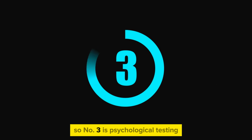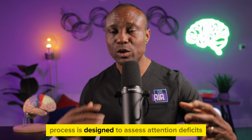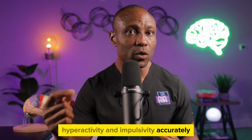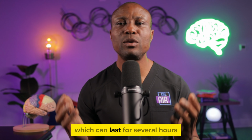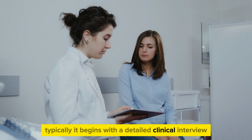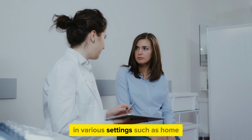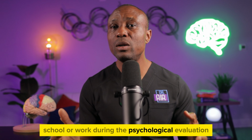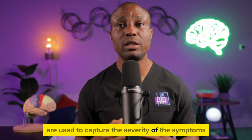So number 3 is psychological testing. This comprehensive process is designed to assess attention deficits, hyperactivity, and impulsivity accurately. A psychologist conducts this test, which can last for several hours. Typically, it begins with a detailed clinical interview, which helps gather information about your behaviors in various settings, such as home, school, or work. During the psychological evaluation, several rating scales are used to capture the severity of the symptoms.